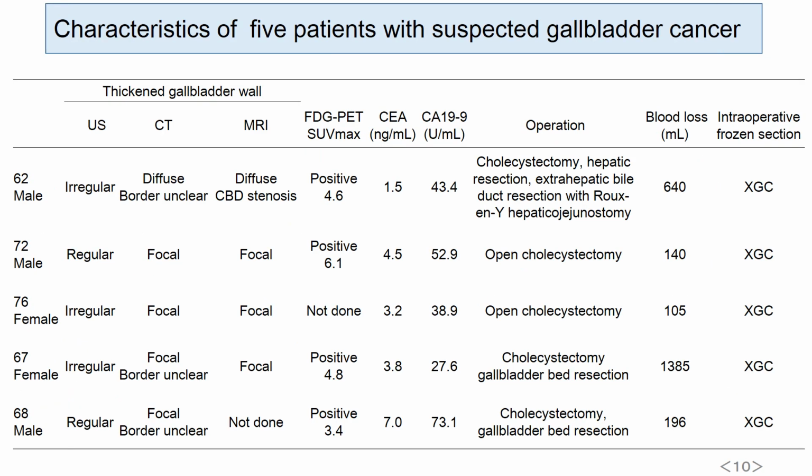This slide shows the characteristics of 5 patients with suspected gallbladder cancer. These patients had irregular or focal thickening of the gallbladder wall, and in some cases, the border between the gallbladder and the liver was unclear. FDG PET was performed on 4 patients, and all were positive. Intraoperative frozen sections were obtained from 5 patients, and all were diagnosed with XGC.